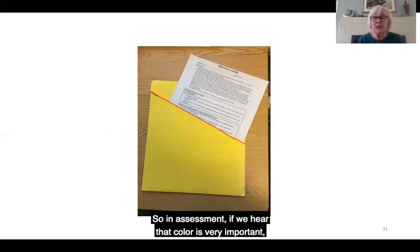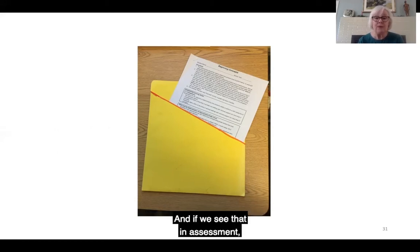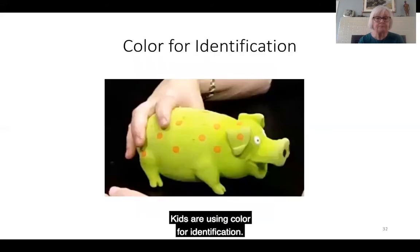So in assessment, if we hear that color is very important, and we see that the child is struggling with this visual motor task, which is putting this piece of paper in a folder, just a little color highlighting on that slot that shows the child where to put the piece of paper can really help. And if we see that in assessment, we know color is very important for kids.